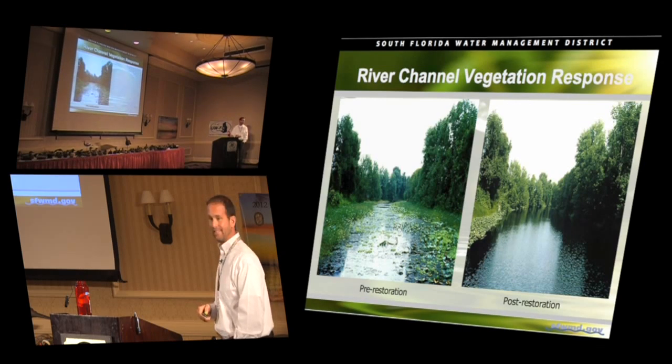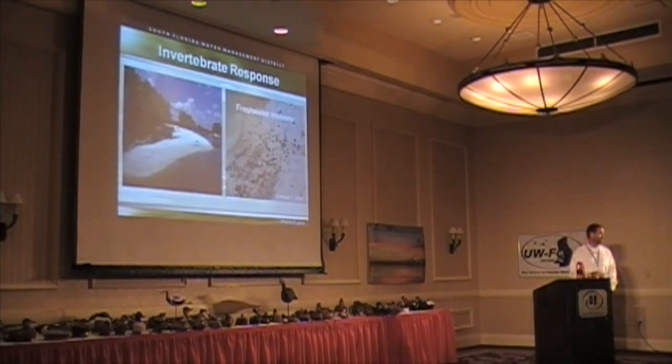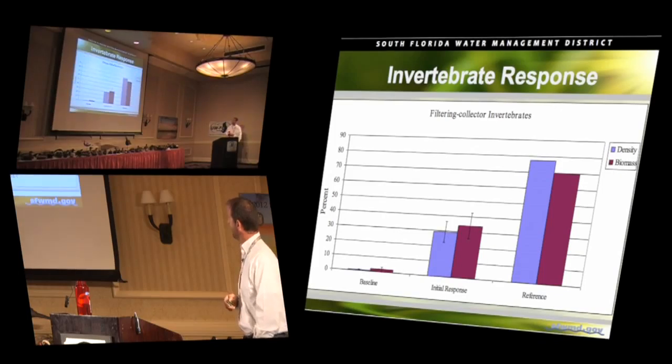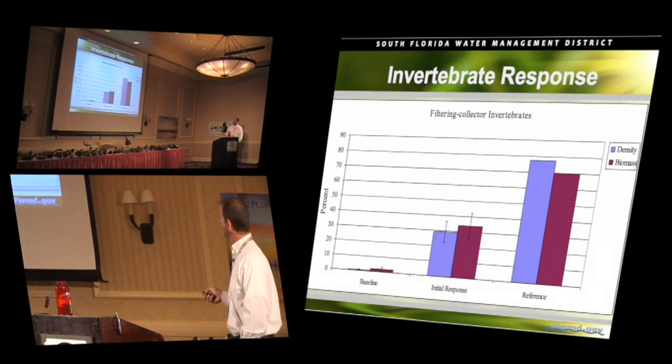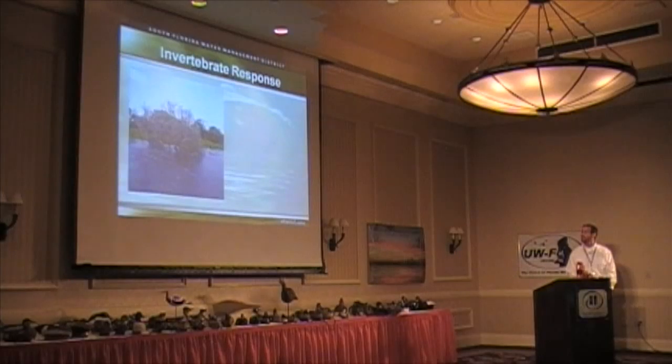Within the river channel, here's without flow, here's with flow. You see, it's amazing what just getting the right hydrology can do. Sandbars, we talked about those earlier, and you're like, okay, sandbars, what are they good for? Well, they're good for mussels. Mussels were almost removed from the system during the channelization. This is Lampsilis bucklii. And now we've gone from density and biomass of almost nothing to being on that trajectory to the reference condition. So that's a pretty good response.